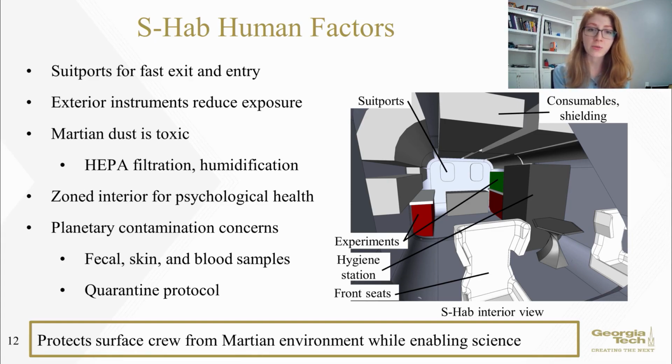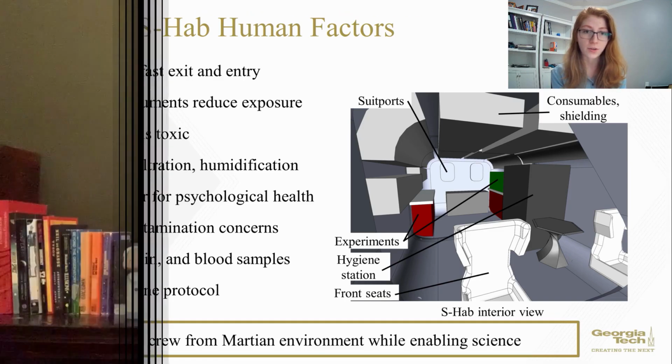Strong filtration, radiation protection, and other life support systems are necessary to keep the surface crew healthy during their mission. Some of these will need to be installed by the astronauts after their first entrance into the SHAB. Finally, a quarantine protocol similar to that of the Apollo era will be followed upon arrival back to Earth.